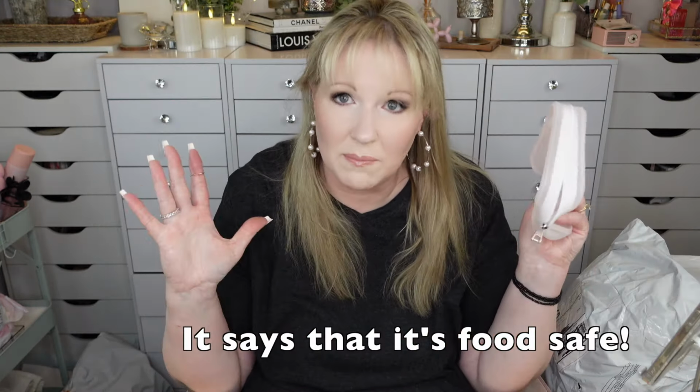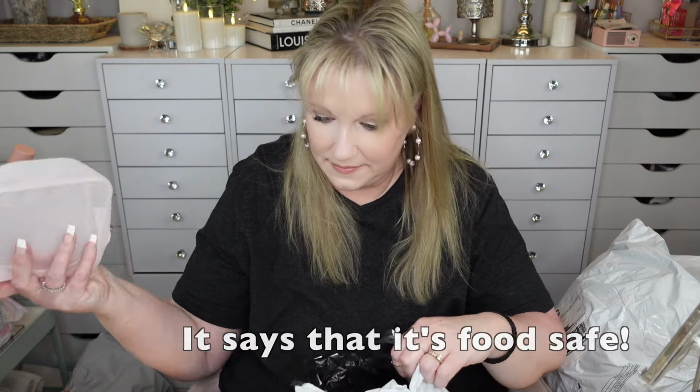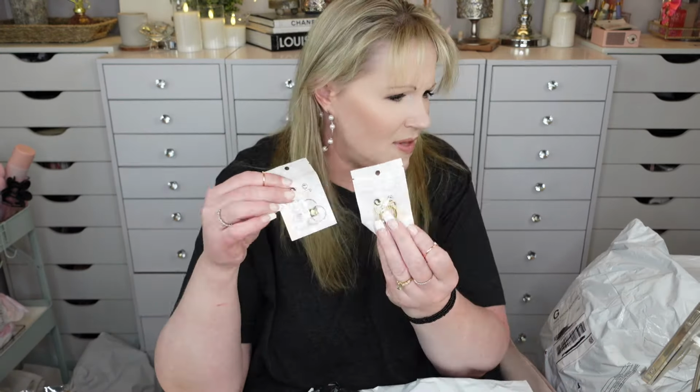This is kind of cool. The whole thing is silicone, and it just pops right back open. This seems nice. It doesn't feel junky. It actually feels like really good quality. I like that it's food safe, like you can pack snacks in it. It's kind of nice.